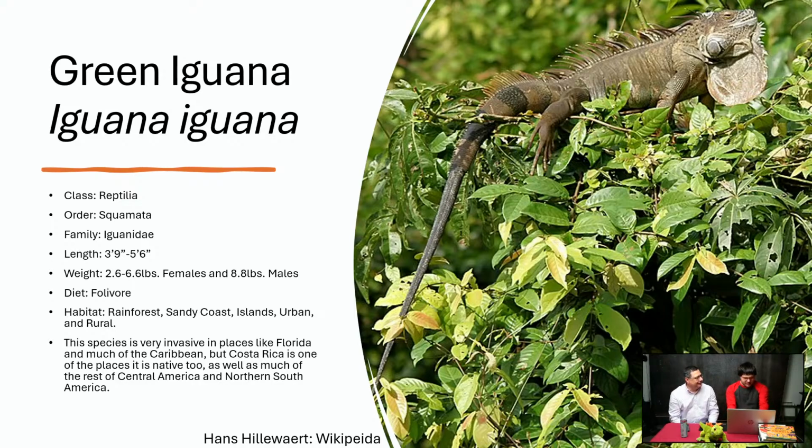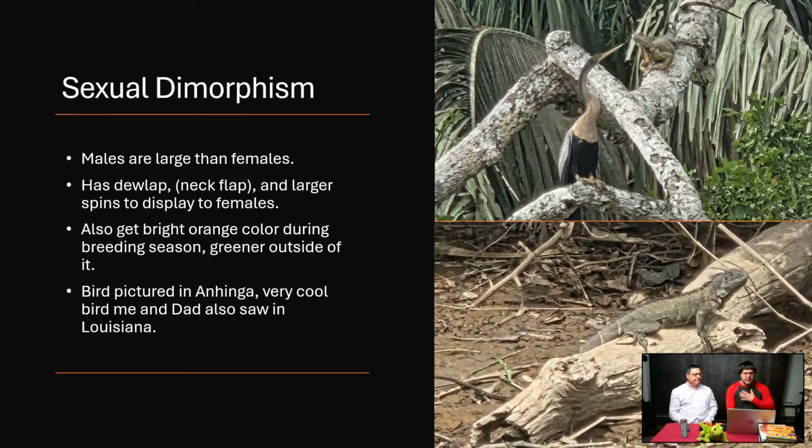And then here's the image from, I'm not saying his name. If you see the image, I make sure to put credit for any images that aren't my own. So the image we're using is from Wikipedia, and it's an image from Hans Hillewaert. I don't know if you need to with Wikipedia, but I do it because it feels like the right thing to do. Yeah, it's the right thing to do.